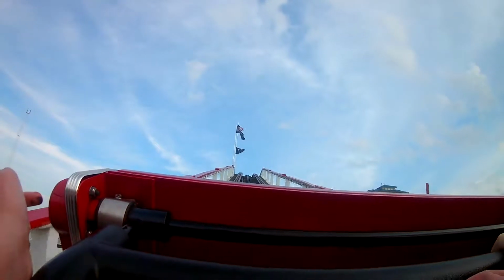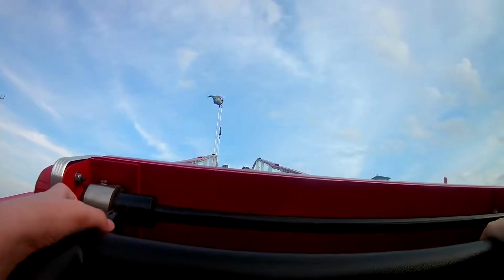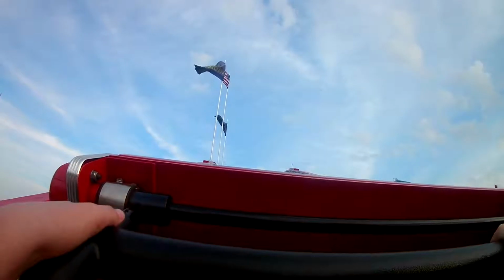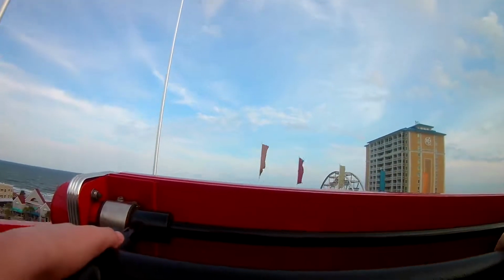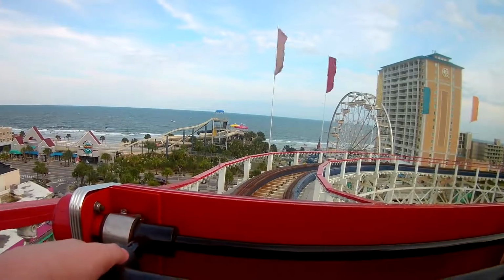But yes, this park is very good, and I'm going to be doing a full park review of this park. I mean, this is really like the true reason to go to this park, but yeah, I'm going to be giving a full park review, and I'm just going to say this park is awesome. But yes, I'm going to be giving this ride a solid 9.5 out of 10. This is just an awesome ride.